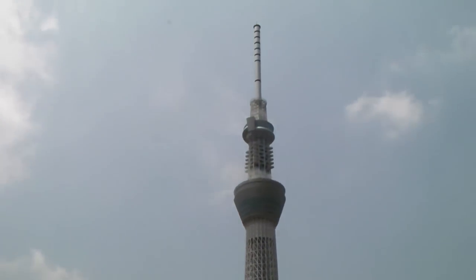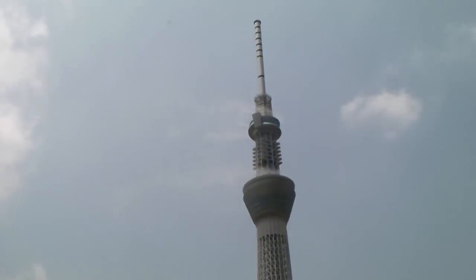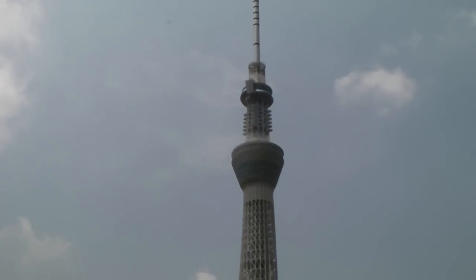So that's impressive, considering how that right there is Tokyo Tower. And that right there is the Sky Tree. So yeah, the Sky Tree is huge.